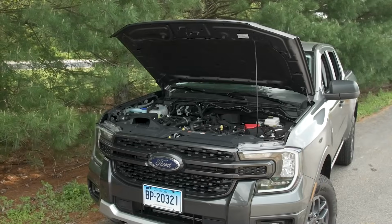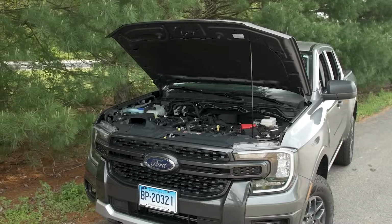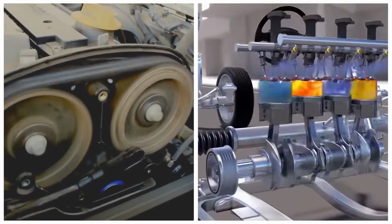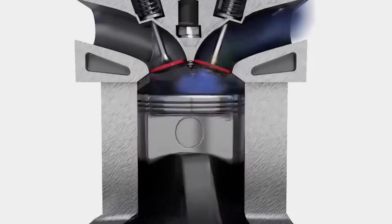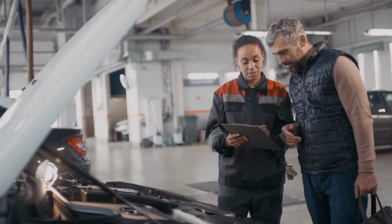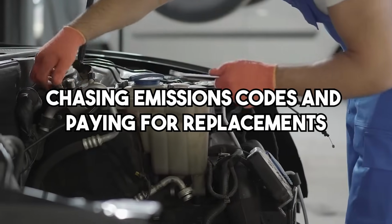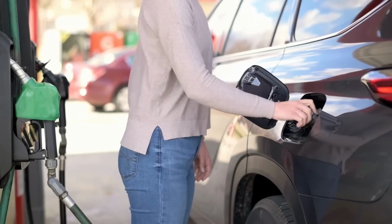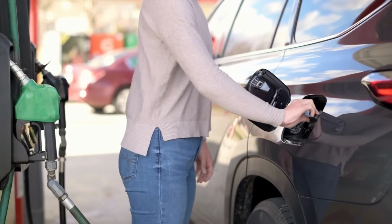And let me add that there's a safety angle most people overlook. Fuel vapors around a running engine with hot components and active electrical systems increase risk a lot more than you'd think. Ignore this and you end up in the shop chasing emissions codes and paying for replacements. But if you step out of your car before refueling, that's another mistake you should definitely not make.